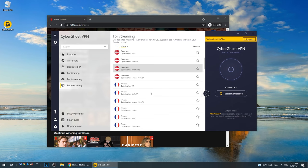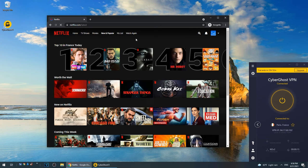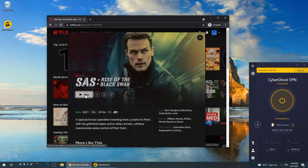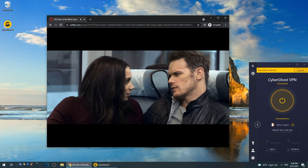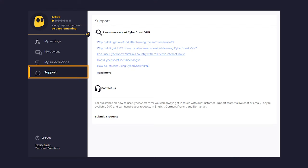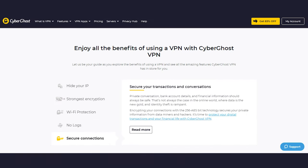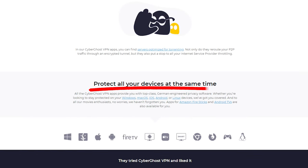CyberGhost also has some of the most impressive connection speeds that I've ever come across, so you'll never have to worry about buffering when you're trying to Netflix and chill. Finally, it has no data caps or bandwidth limits, so you can binge watch entire box sets in one go. There are some other benefits to a premium service like CyberGhost too. It comes with dedicated customer support, built-in bonus features like an ad blocker, and excellent security features. You'll be able to connect up to 7 devices at once, so your whole family or all of your friends can watch the shows they love on their own devices at the same time.